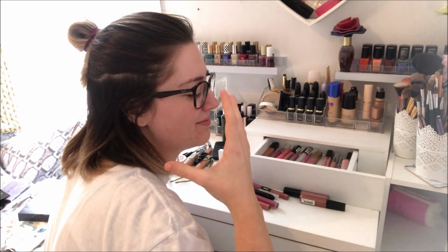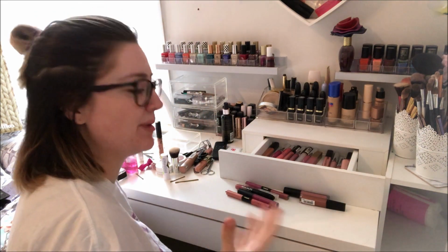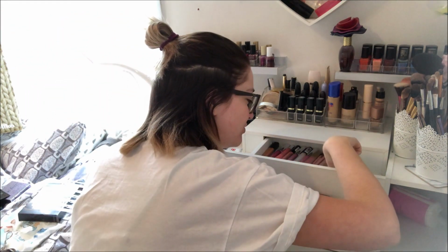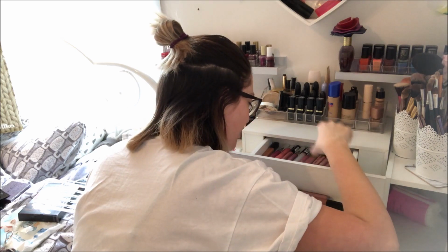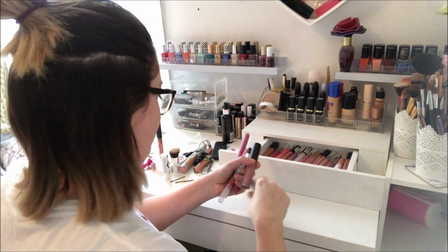Not that it's not good, it's just that I feel like I don't have to put a lot of thought into throwing something away that cost me £1 compared to something that cost me like £8 or £9. That would annoy me more. So I kind of like everything that's left here, so I'm going to get rid of all these.